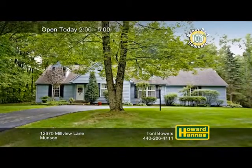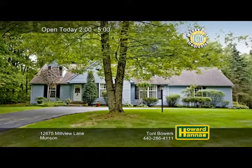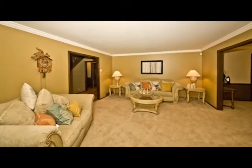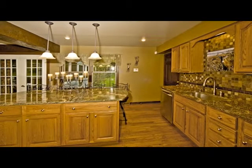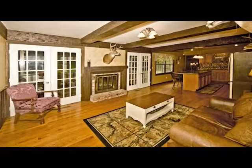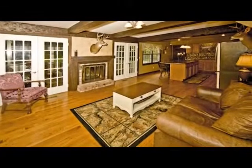Rustic elegance is on display at this four-bedroom, two-and-a-half-bath home on a private street in Munson. Surrounded by more than 100 acres of mature woods, the living room is ideal for entertaining. Granite counters, unique tile work, and stainless appliances contribute to the appeal of the new kitchen. A beam ceiling directs attention to the family room's log-burning fireplace, flanked by a pair of French doors.